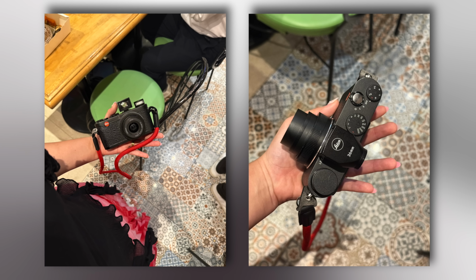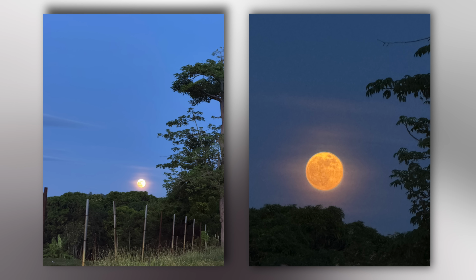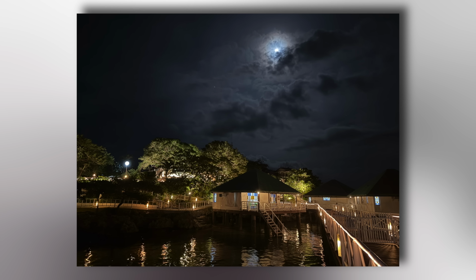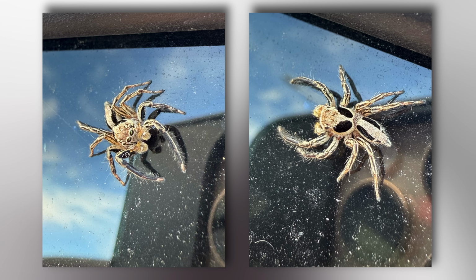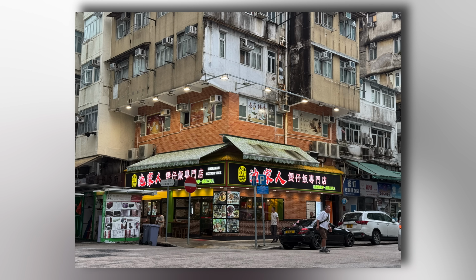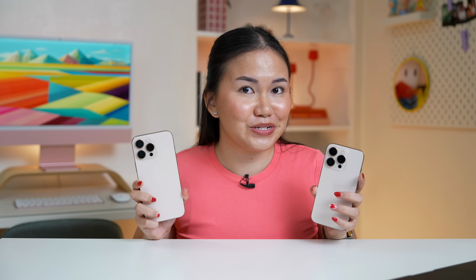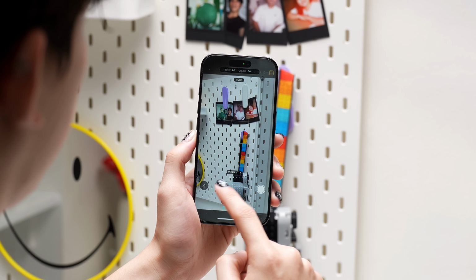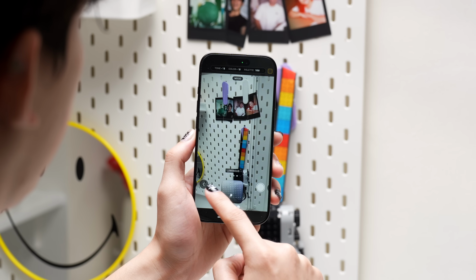Kung camera lang pag-uusapan at naka 15 Pro or 15 Pro Max ka, there's no need for you to upgrade. You will only notice a very big difference if, again, we are comparing the 12 or even the iPhone 13 with the new iPhone 16 Pros. Now, I know maraming bago din sa camera niya, which is yung photographic styles, which is more powerful and useful.